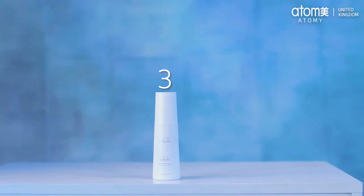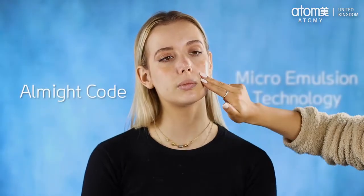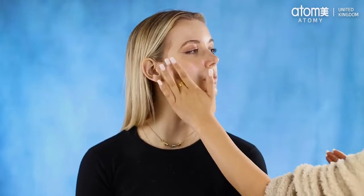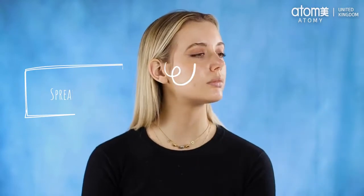Honestly, it's incredible. Now we move on to the Absolute Cell Active Serum. Used daily by so many already, Atomy's Cell Active Serum has been designed with Absolute code and microemulsion technology. Our premium serum helps maintain skin elasticity and absorbs directly into the skin. Simply apply 2 pumps of the serum into your hands and then spread evenly around your face.